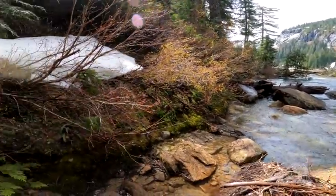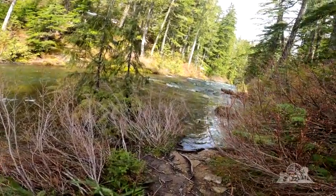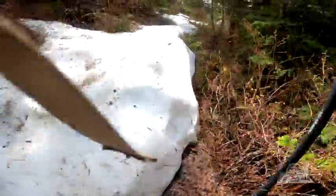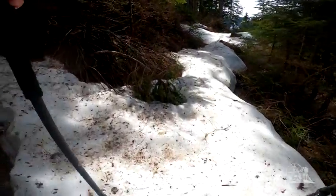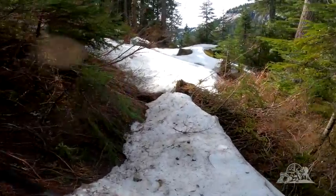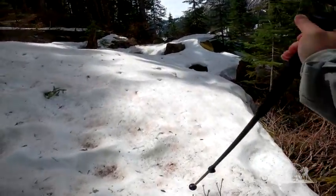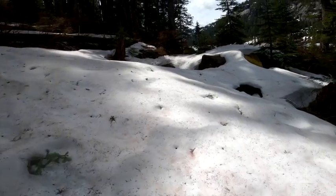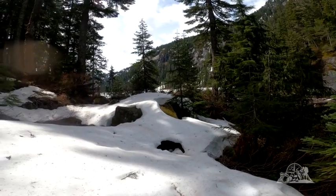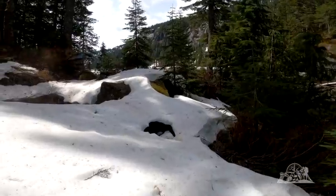We're gonna try to go up right here. So the trail's just underwater. Again, we do not know what's underneath. So we want to be very careful here.